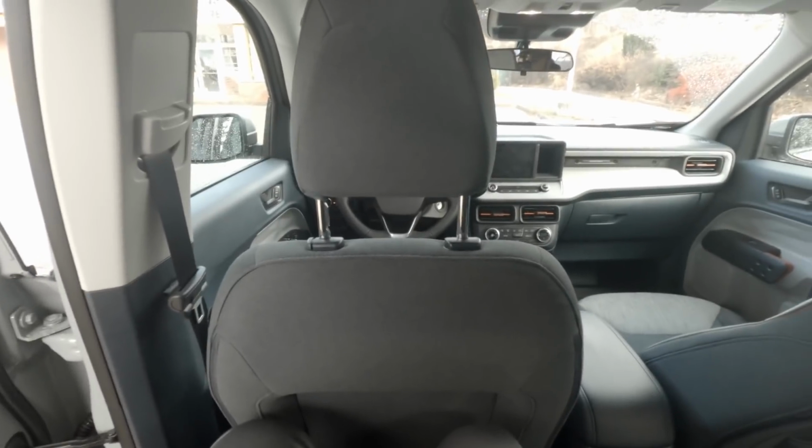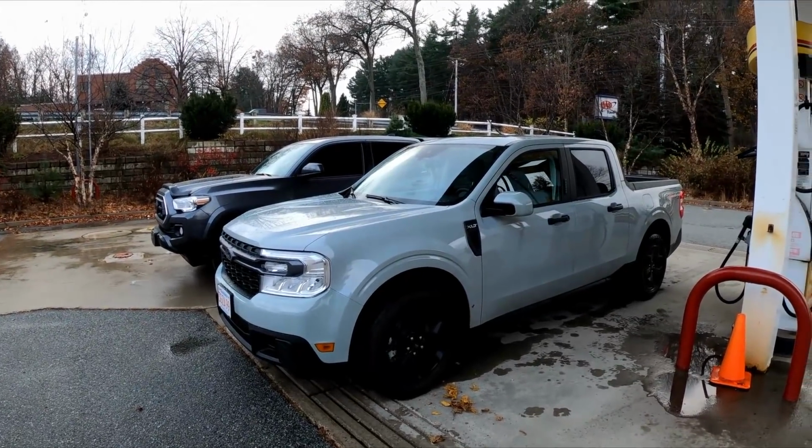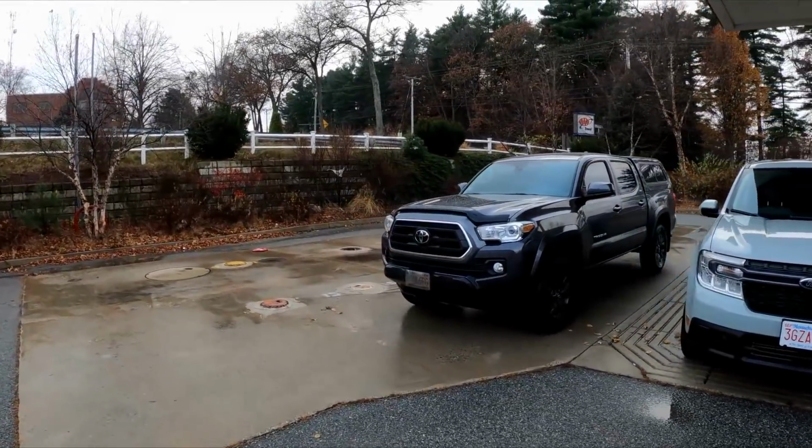You get heated seats, heated steering wheel, and that whole nine. As we make our way to the rear, you also notice we have more rear legroom, thanks in part to that cutout, and then there's a bump out as well in the headroom, so you also have more headroom back here too.